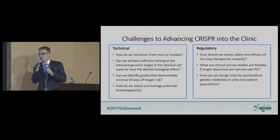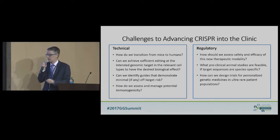Just like a drug could have a side effect, in this case, we want to make sure that the CRISPR doesn't cut somewhere it's not supposed to. So we spend a lot of time screening a lot of guides to make sure that we find those that are clean and have minimal, if any, off-target effects.